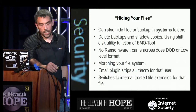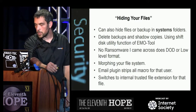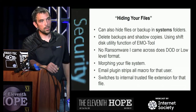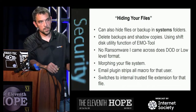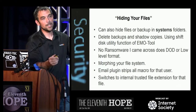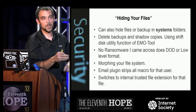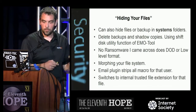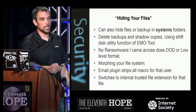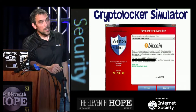And then the macro stripper, like I was saying, is also built into the latest version of Emo. It switches to an internal trusted file structure, so it won't open a lot of the other file types. It'll ask what you want to associate it with, and you can actually jack your OK button up, so it's way down here and people don't just automatically click it or use their normal methods. There are some other pretty cool features built into this, and it tries to break users of their repetitious patterns and paths.